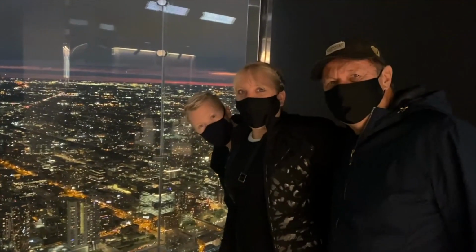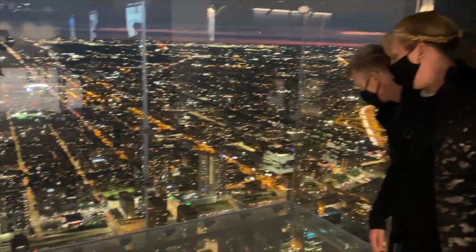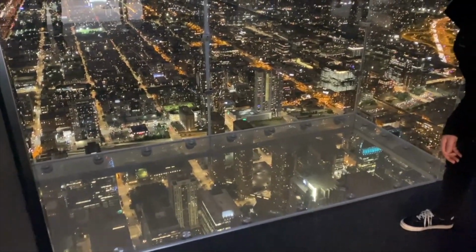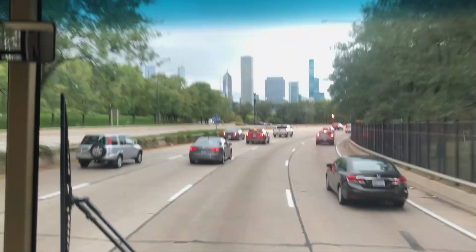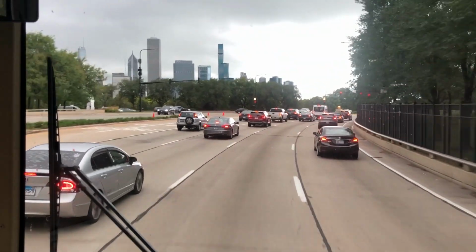Oh, and they have these glass balconies that extend out 4 feet from the side of the building, and I didn't think I was really afraid of heights, but I could not get myself to step on that thing. It's freaky. So that was it for Chicago. It was time to get on Route 66.